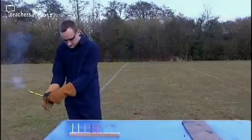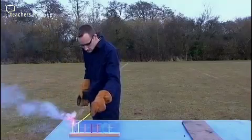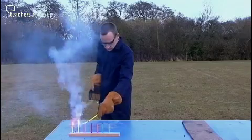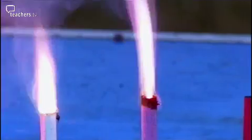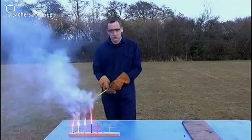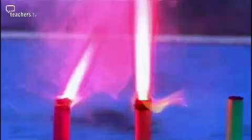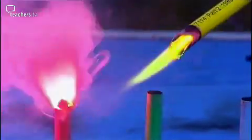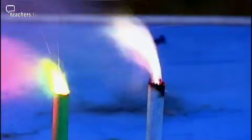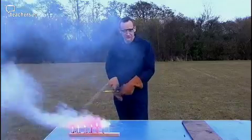Let's have a look. We'll start with the yellow. That's sodium. That's white, that's magnesium. Purple, that's potassium. Red, that's strontium. The orange colour comes from iron. Green is barium. And that blue there, I'll leave for you to find out.